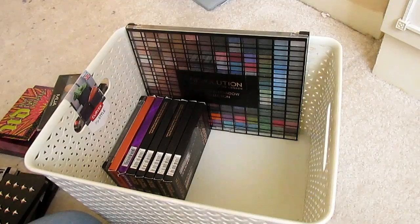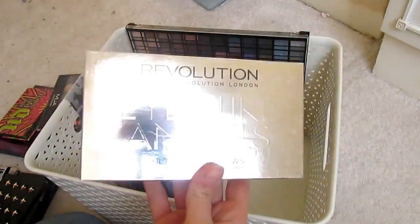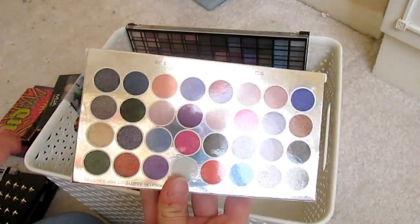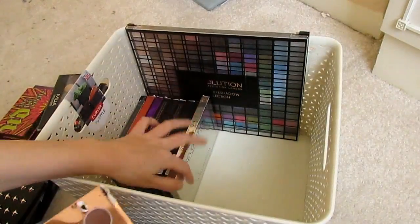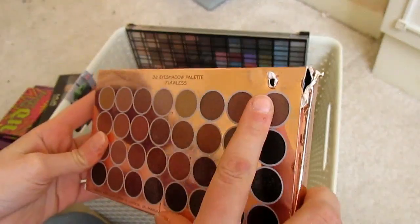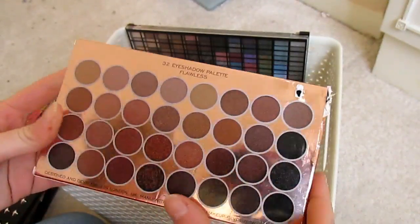And then I have my 32 eyeshadow palettes from them. I have the Eyes Like Angels, which is in a really nice silver packaging. Got some really nice bright colours in that one. Then I have the Flawless palette from them, which has been peppered because she decided she was going to chew the box on this one.